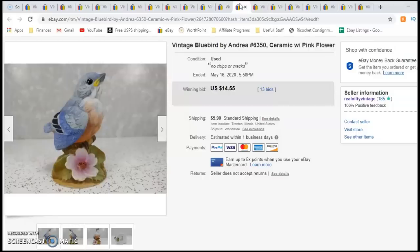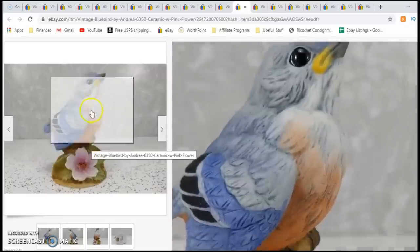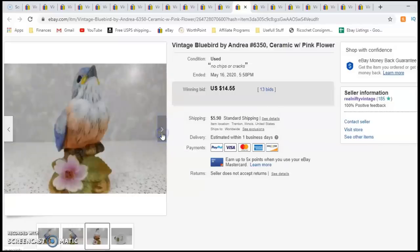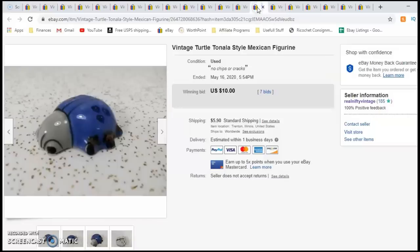This one, a beautiful Andrea by Sadek, it sold for $14.55. It's a fairly collectible brand. They do very nice work, and the coloring on this is really pretty. So it did well. And again, $2 to $3 is what I paid for it, and it is made in Japan. The next item up is this little Tanala style.